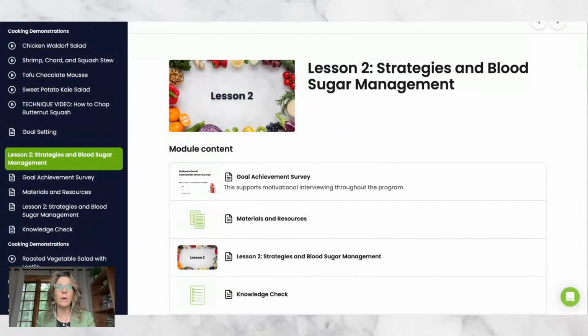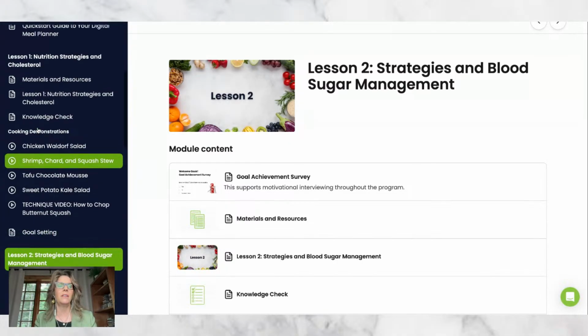All right. So now I want to move on to goal achievement surveys. And again, the goal achievement survey and the goal setting reminded me about motivational interviewing a lot. So I'm on lesson 2. Here's a goal achievement survey. Before I show you that, we're going to go back to the goal setting survey, which is in lesson 1.